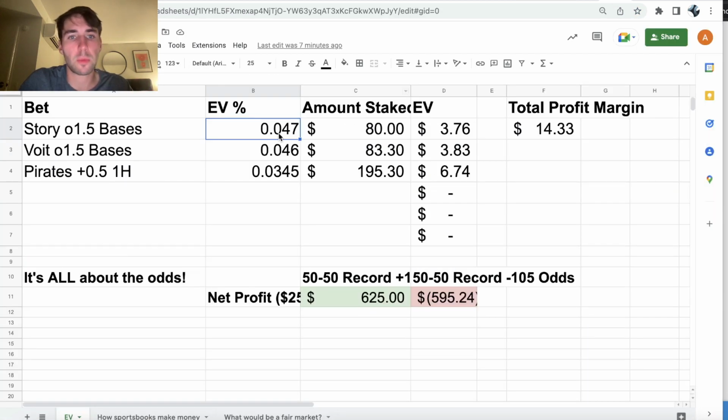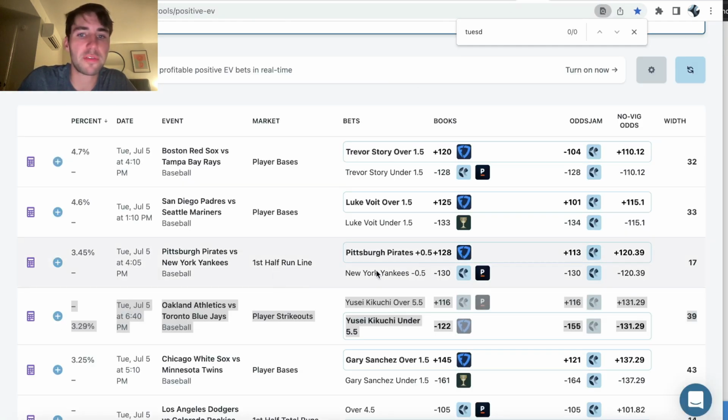So, 4.7% of 80 is $3.76 in profit margin quantified in dollars on our bet. So we sum these all up, $14.33 in total profit margin. The Pirates bet took the most. So let's go Pirates, I guess. Let's go Pittsburgh. But anyways, 3 sharp profitable bets.